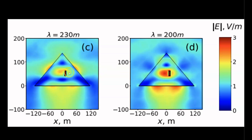And the red areas indicate the highest strength electric field at 230 meters here on the left. And at 200 meter wavelength, the red completely fills not only the king's chamber, but also the surrounding areas, which would also include the antechamber. Pretty interesting stuff, but this is just the beginning.